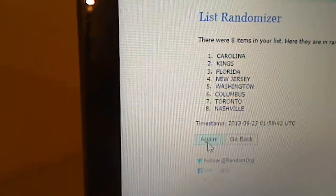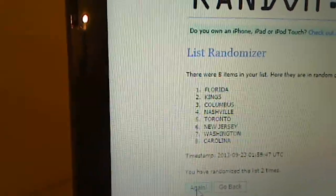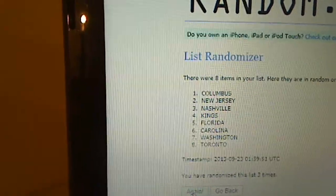There's once. Carolina's on top. Two times, Florida's on top. Three times, Columbus is on top. So, that card goes to Columbus Blue Jackets.